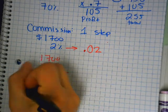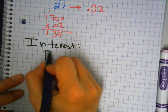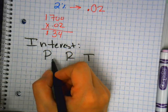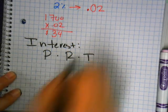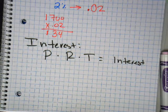All right, next is from your do now. Interest. What are the three letters for interest? PRT. And what do I do with PRT? Do I add, subtract, multiply, or divide these letters? Multiply. Good. And this will give you your interest, just like number one on the do now all this week.